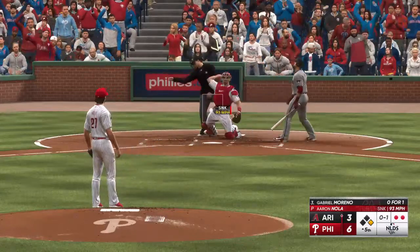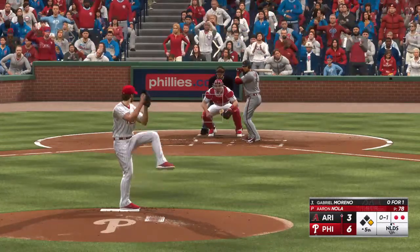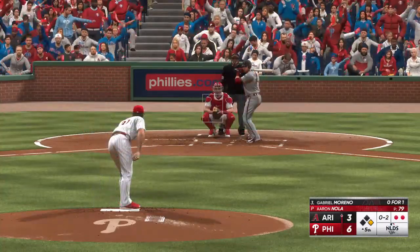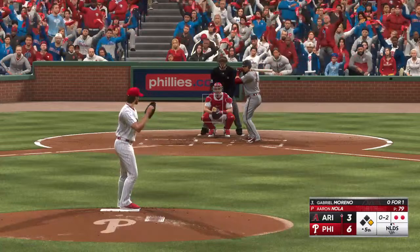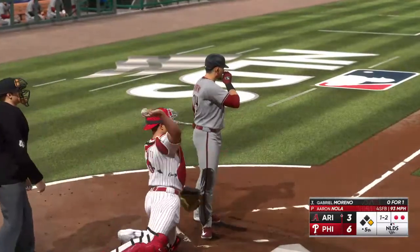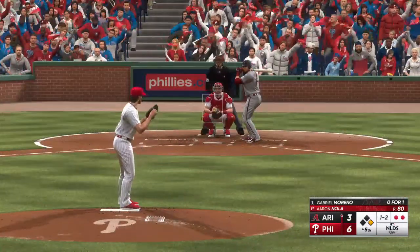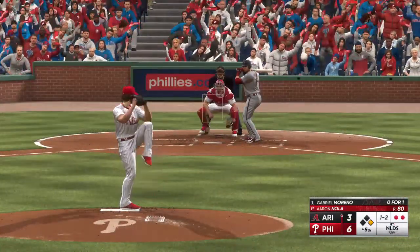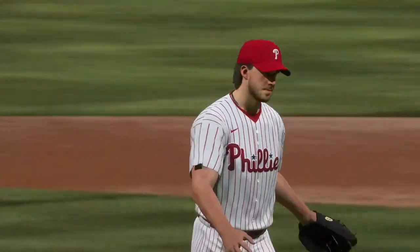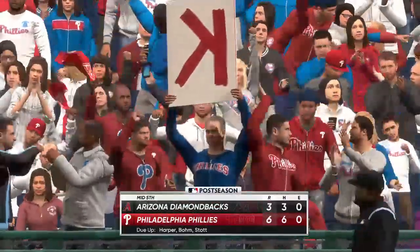Moreno in the box with 2 gone, and takes a look at a called strike. Marte leads off first with 2 down to the inning. The next pitch misses, and that's ball 1. His understanding of the strike zone, very impressive. That was a very close 0-2 fastball. I just don't know how you take that. At the belt and fires. Struck him out looking. 1 left for Arizona, and they're still doubled up. It's 6-3.